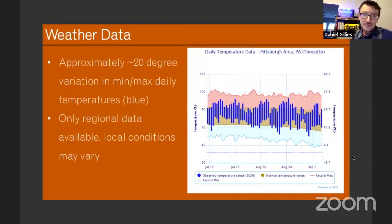So weather data, first. This is temperature data from 2020, from July through September in Pittsburgh. The key takeaway from this slide is that on a given day, which each one of those bars represents, there's about a 20-degree variation. We all live here in the Pittsburgh area, or at least most of us do. We know Pittsburgh's temperature swings frequently and far and wide. Once again, only regional data was available, so just think of this as the Pittsburgh region. It's always possible, of course, that local conditions could vary significantly at a given site.